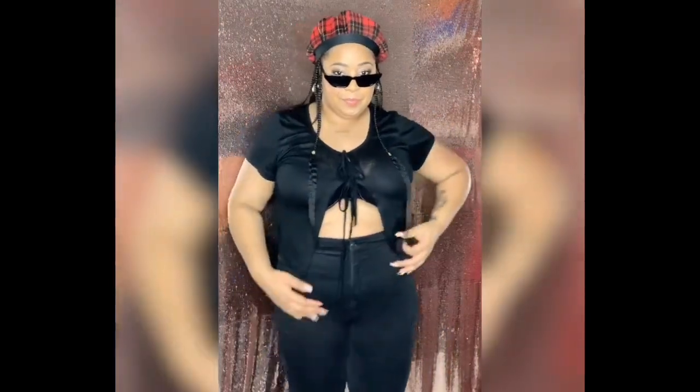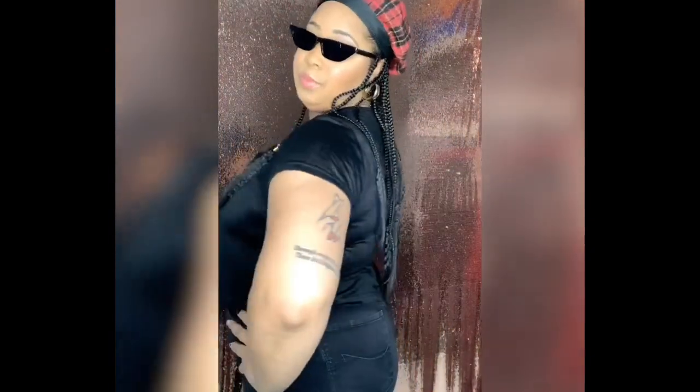Plaid is certainly in this season, and I love this beret hat. It was $4.24. Super cute, and I love this look.